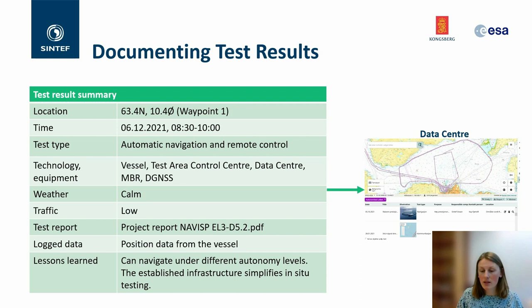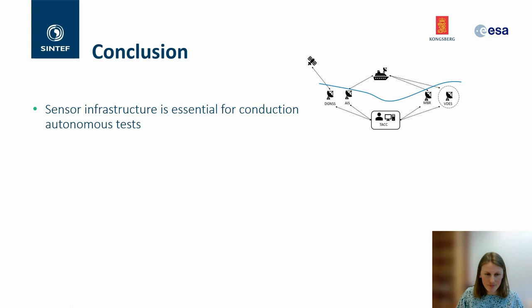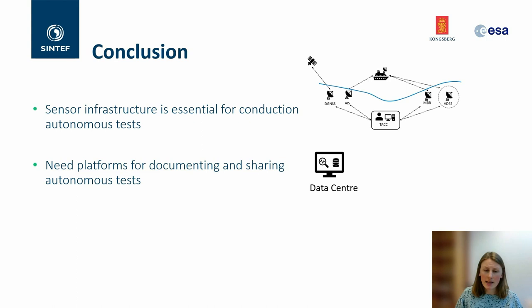To conclude, the sensor infrastructure that we have installed is essential for conducting autonomous tests. And we believe that this applies to other areas as well, not only this test area. Secondly, there is a need to have platforms or applications to document and share autonomous tests, like the data center that we have developed in this project.